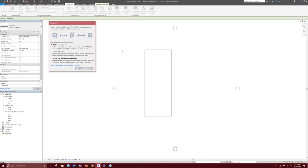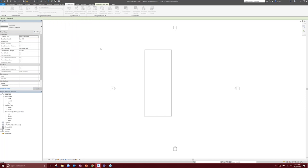Now this is the dialog box once I kick it off that says, do you want to use Team? In our case, no. We want to use document management. So again, very easy. We're not going to do it on our network; we're going to go in the cloud here. The dialog box simplicity is very easy, and you're not going to do this every time. You're only going to do this when you first kick off the project.